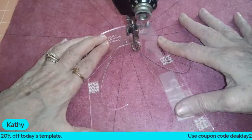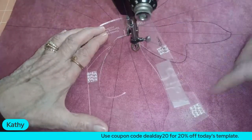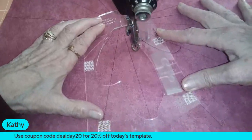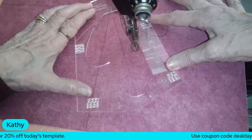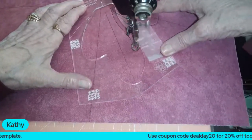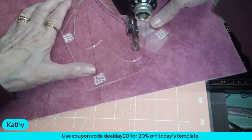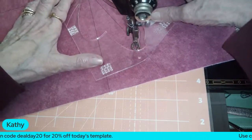Okay, so here we go. This is on line number 4, but it's only our second rotation. And you'll notice that we've been doing quite a few of these with the circles on quilts. They do work this way. And it's okay. It works. As long as it works, that's all we care about, right?